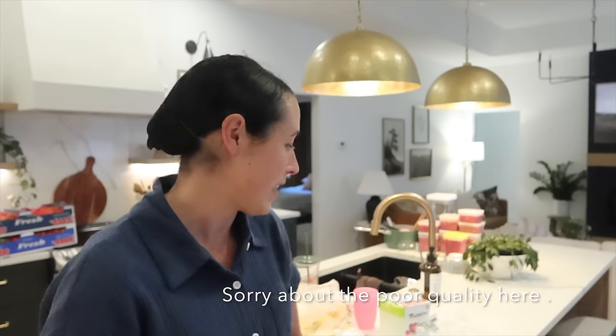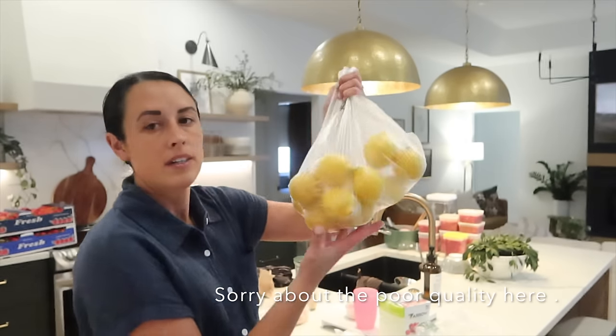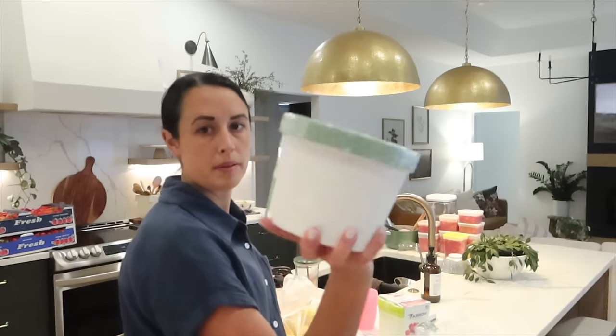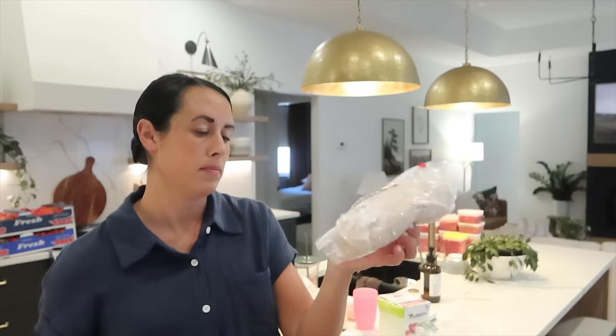I decided I'm gonna go back to Detweiler's and get some more strawberries. So I got 2 more flats of them. And then I also grabbed a bunch of lemons because I wanna make some strawberry lemonade, some ice cream, and some, I can't think, deli meat.